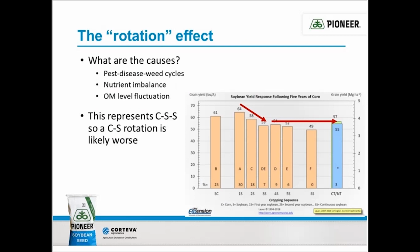Many times we think of the rotation effect for soybeans as a product of pest and disease cycles, nutrient imbalances, less organic matter. Nobody's really dialed it in very much. But what we do know is that after the second year of soybeans following soybeans, you really find this bottom of soybean yield, and it's substantially lower than a corn-soybean rotation. That's not new, but the question is, why do we see that? Why do we see that rotation effect of rotating away from soybeans to corn or another crop and then back to soybeans? Why do we get that bump? And nobody's really been able to explain that very well until now.